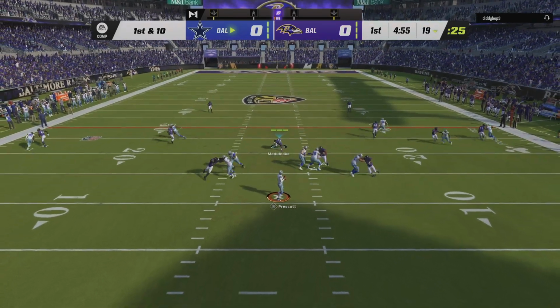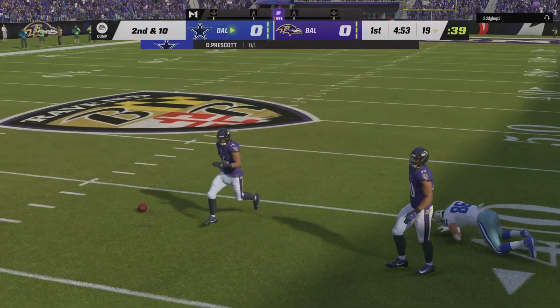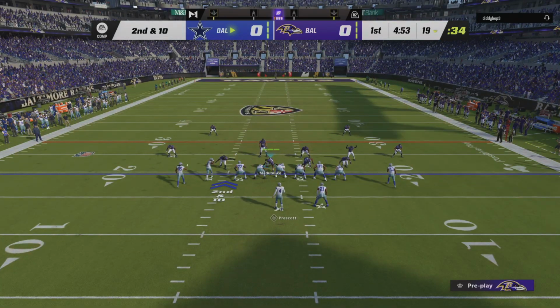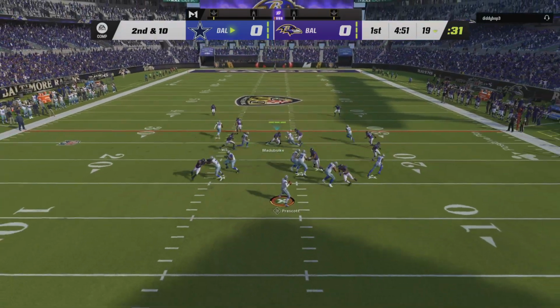Dak going to start out going to the air, and his first look is incomplete. Quarterbacks work all the time on manipulating a defense with their eyes and their head movement. In this case, he just stared the receiver down. That allowed for excellent coverage, able to knock that one away.